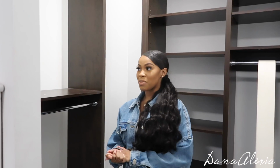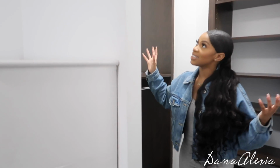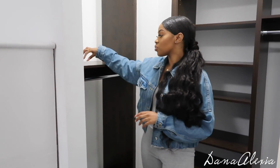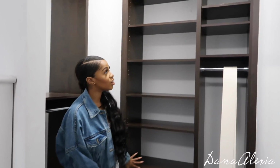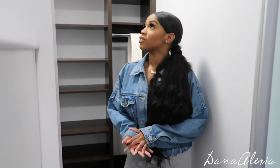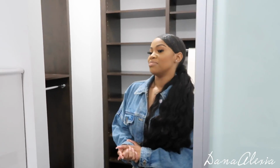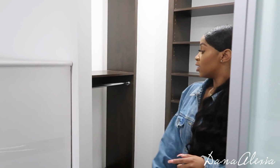Okay, so I have a lot of clothes, so of course that's why I still need a dresser, but it doesn't matter because I have a walk-in closet, and I'm just really, really happy about that. Obviously, I'm going to put all my shoes and bags here. Really my favorite part for real, because I feel like it's every girl's dream to have a walk-in closet ever. This is my first time, so I just think it's really crazy.